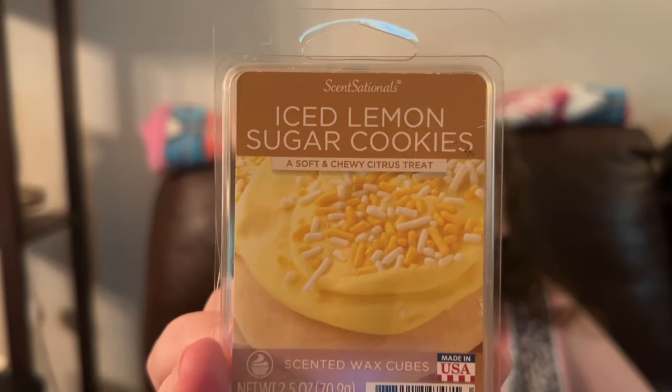My favorite in the retail wax, I think, is Tuscany Lemon Sugar Cookies. That's my favorite in the retail wax, but this was okay, just not a repurchase for me. The scent notes just say a soft and chewy citrus treat. That picture sure looks good, but it just wasn't my favorite.